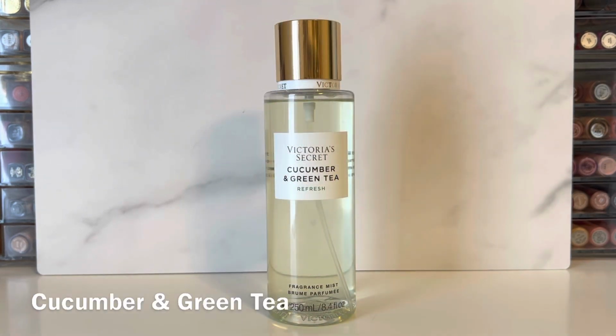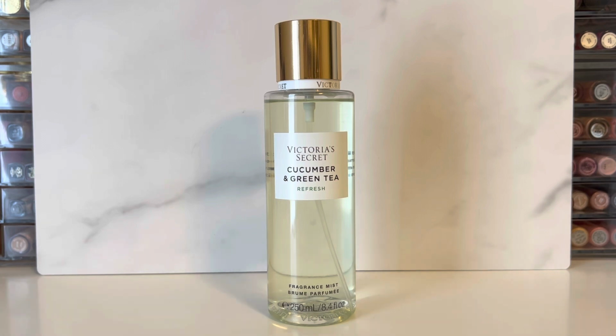Then I have cucumber and green tea, which is associated with being refreshing, and the scent notes say, refresh with the scent of cucumber and green tea, botanical inspiration, pure invigoration. And just like with the last one, I wasn't sure if I was going to enjoy this scent because I don't generally enjoy green tea scents in my fragrances, but I'm actually pleasantly surprised by this one. It's really pleasant and soothing.